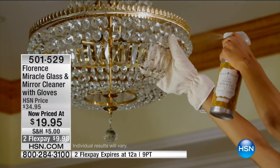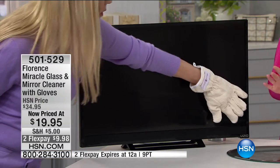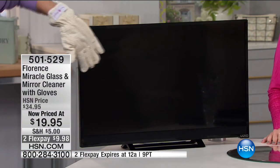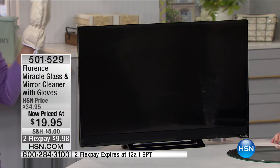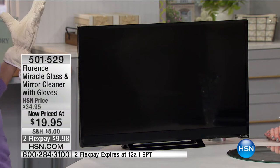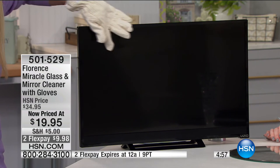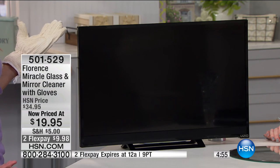So right out of the gate, as soon as you get this home, you get to immediately start cleaning, just like your television. I didn't even think about that. You can use a glove for the television. So basically, the glove works as a cleaning instrument, and your hand works as a cleaning instrument because you have static all the time on your television. True. It's very hard to clean that.